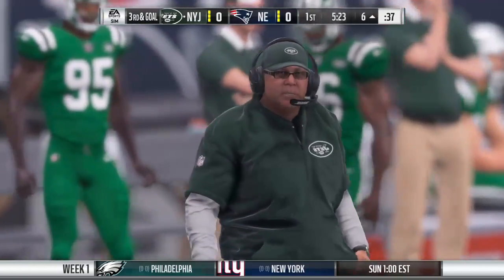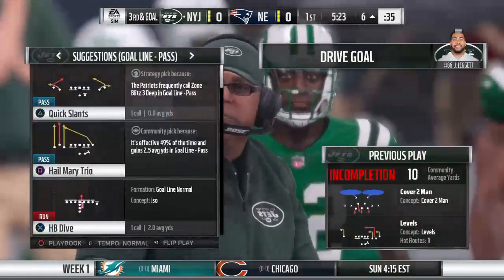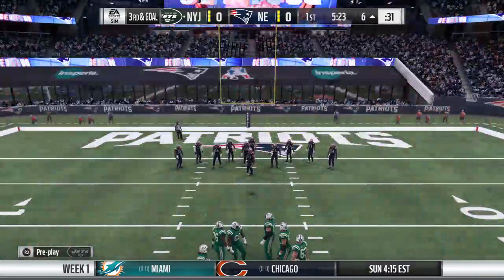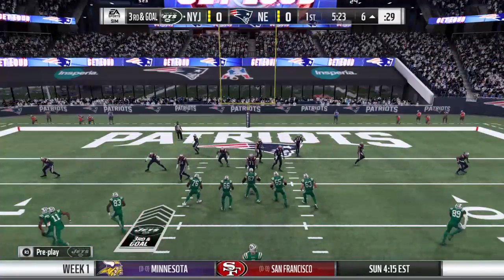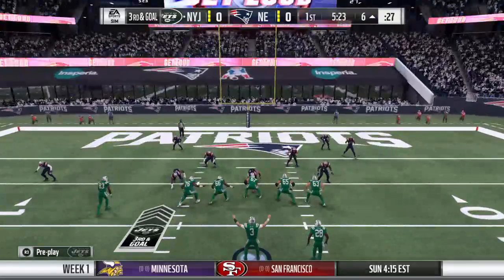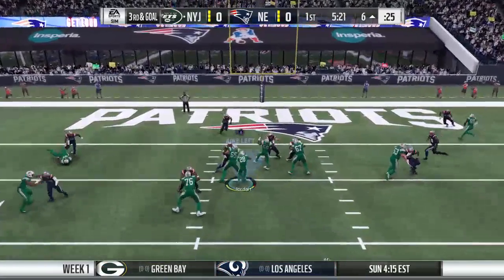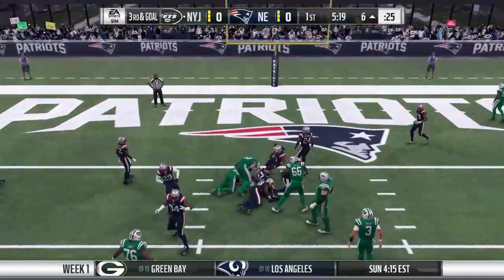Incomplete here. Well, I like that right there. Not only was it the right play, throwing it away like that, frankly, I think it was the only play. Yeah, got outside of the pocket, realized he had nothing, just chucked it free. Yeah, live to fight another down, right?